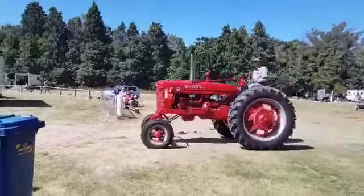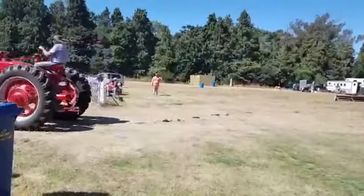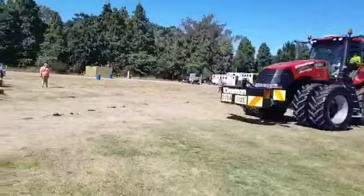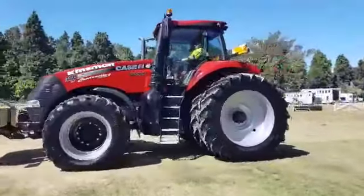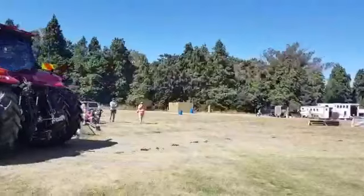Now, following along with the tractors, over on the far side there, we have a very bright red-orange Massey Harris 101 Junior. And following along behind that, we have another one of those Fordson Super Majors, which were a very versatile, useful and popular tractor over the years. Then we move back to the little red McCormick W6.